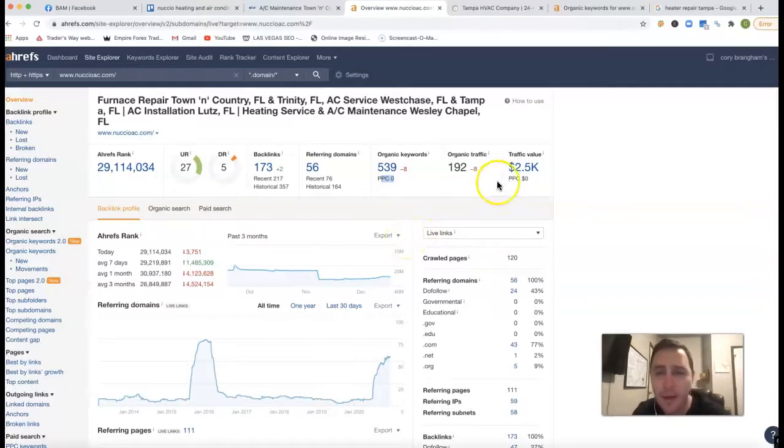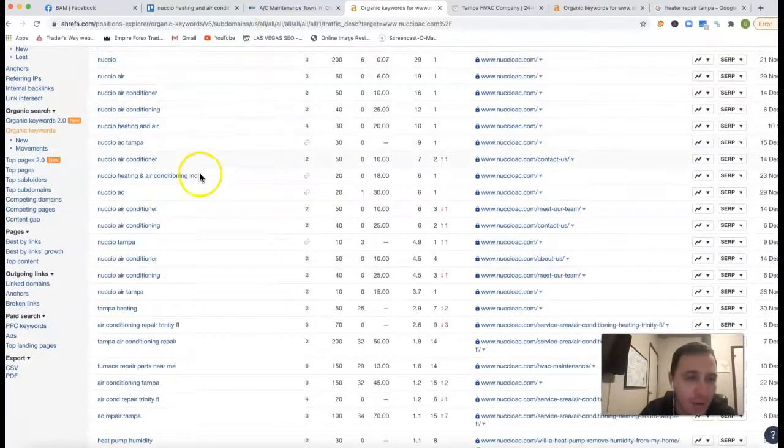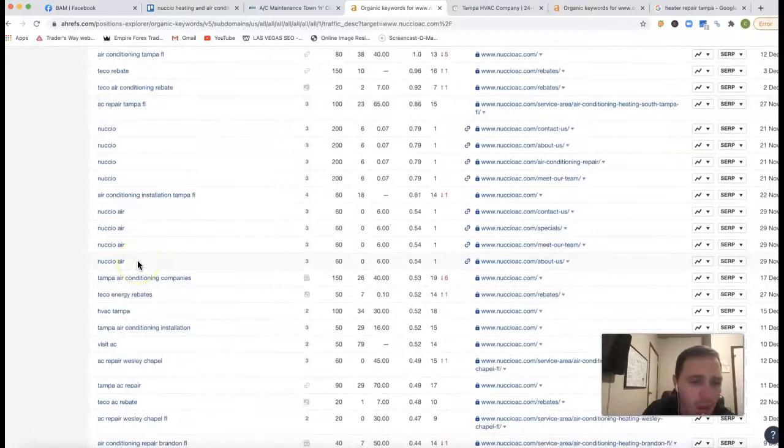I know that. Underneath these keywords, you got 192 clicks to your website every month. So these 192 clicks are coming from these keywords. And if we actually break these down, you have your name for a lot of these. Air conditioning repair, Trinity FL, your ninth position, you're getting a couple clicks there. Furnace repair, okay, that's nothing good. Heat pump, humidity. Your name, okay. Tampa Air Conditioning Companies, there's actually a keyword there.